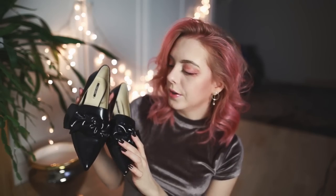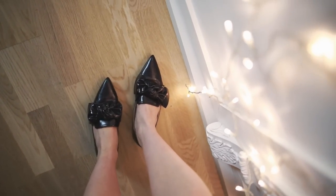Lastly, for a pair of shoes, I wanted to choose something that you guys could still get in store if you wanted to. These ones are super duper in style right now, and these are from Zara, and they're these faux leather pointed toe kind of bow flats, and I can't even tell you how much I love these.